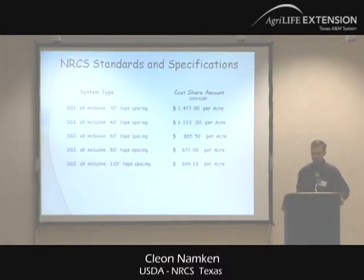So in 2009, you're asking about 30-inch spacing on tape. The payment schedule for that tape is $1,477 an acre. That's what we pay y'all. That's not very common. We don't see many of those. We do see some 40-inch spacing payments. We're paying $1,113.